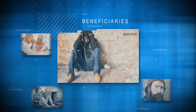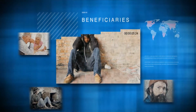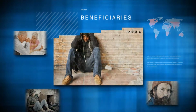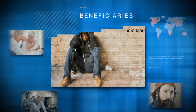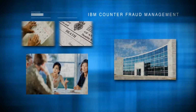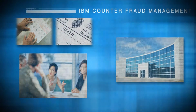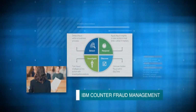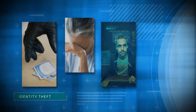And many of the beneficiaries included veterans recruited from dual diagnosis programs for drug addiction and schizophrenia, elderly Medicare beneficiaries whose identities were stolen, and homeless beneficiaries. The program also helps qualify new providers against exclusion lists, as well as criminal and death records previously known for suspicious activity. Using IBM Counter-Fraud Management, the evidence would overwhelmingly point to government-funded health insurance fraud and conspiracy to commit identity theft.